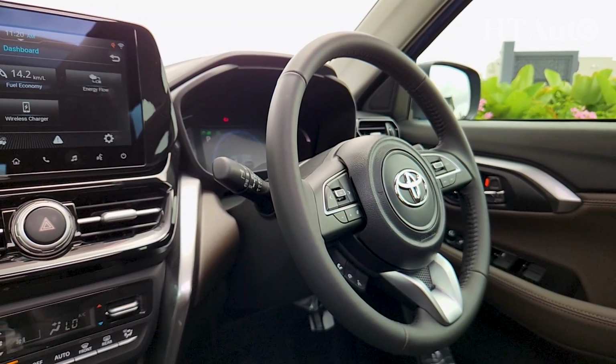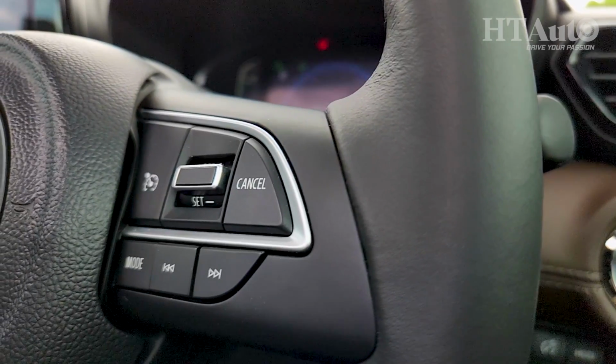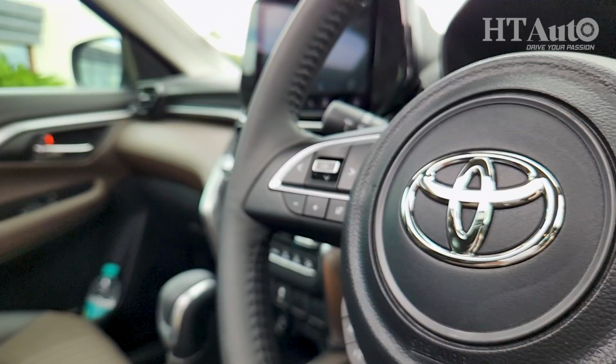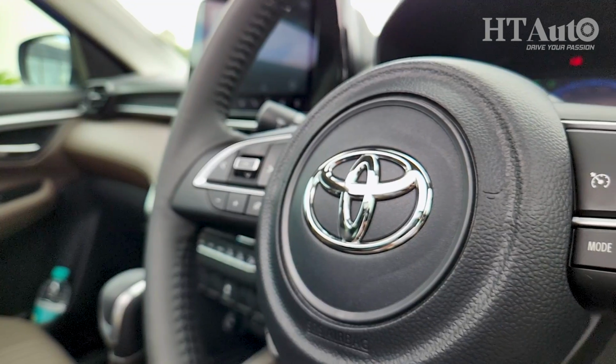Now, nothing remarkably new about the steering wheel. Conventional size, has the mounted controls for a whole lot of features like cruise control, to control the AV on the main infotainment screen, and this steering wheel of course can be adjusted for both rake and reach.